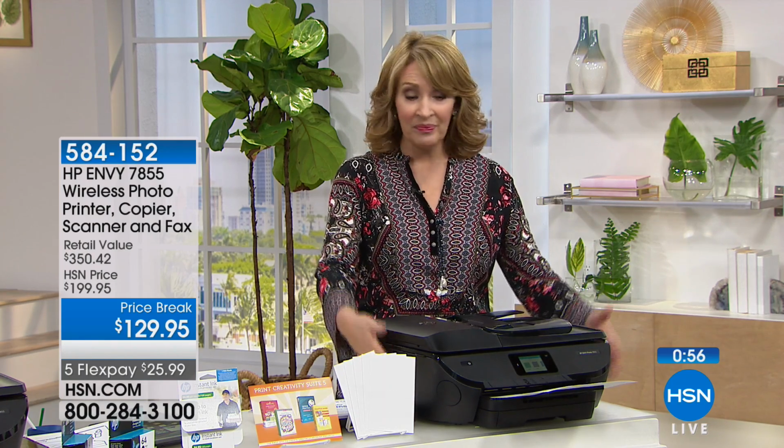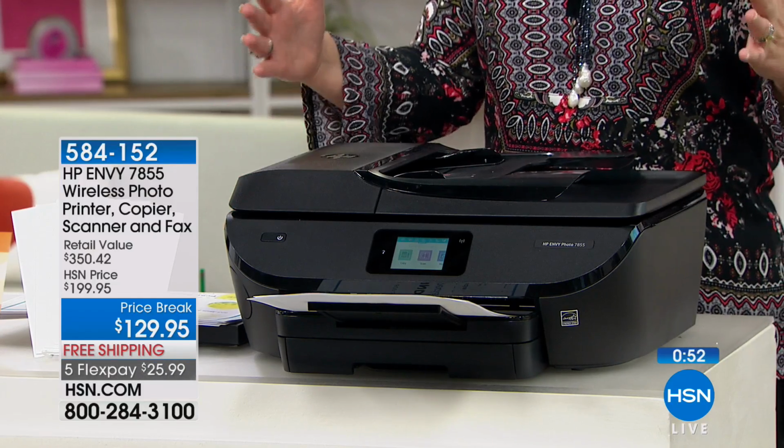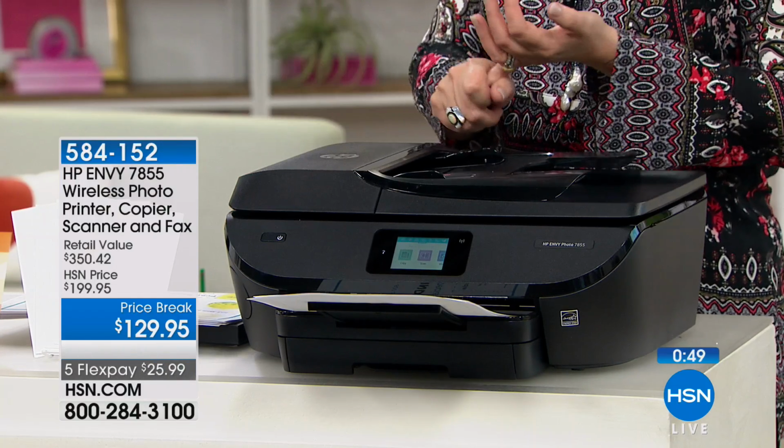It's a small footprint, does not take up a ton of space on your desk. It looks great in the office. You girls and guys will absolutely love it. If you have a student in the family, they need this. If you need a new printer for your home office, get this one. You will be so happy with it.